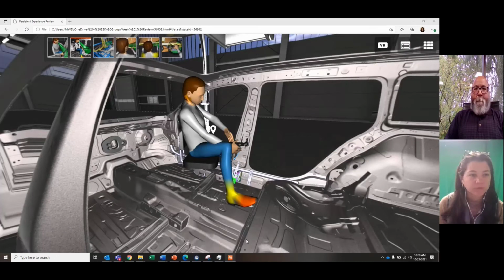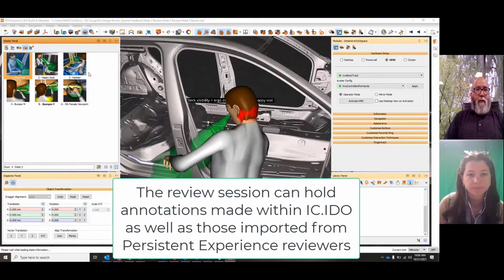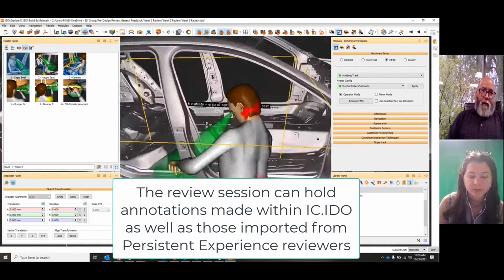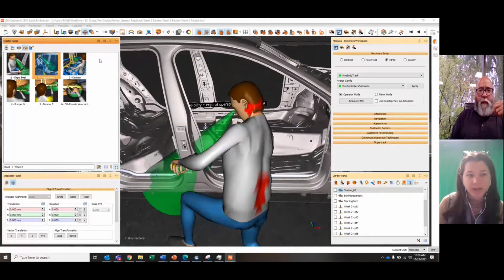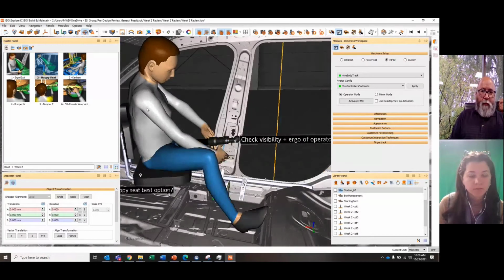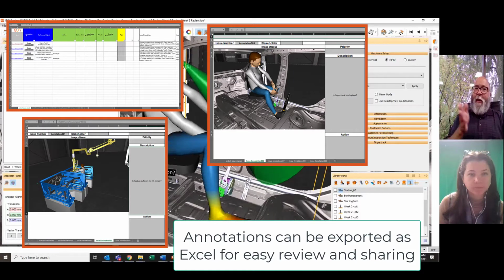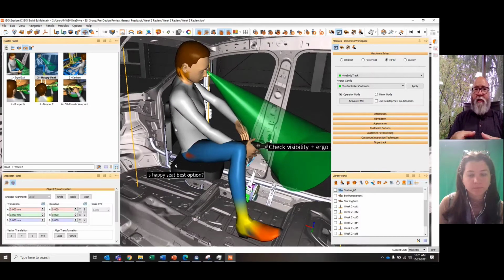I already imported all of your annotations. Oh, perfect. So I see here, check visibility and ergo. So again, we can look here, see the visibility as opposed to the happy seat. Now, one of the things that I'm concerned about is the happy seat. Do we have happy seats at all the possible sites where we're going to be installing this new product?